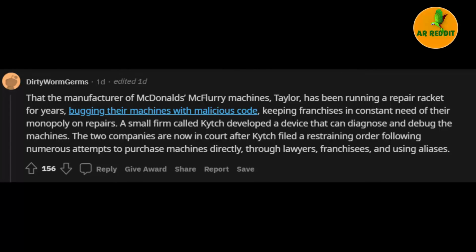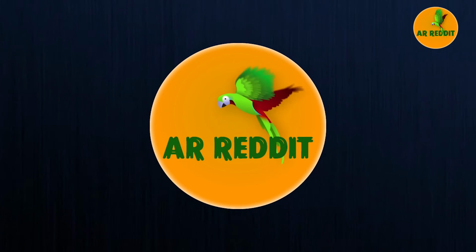The manufacturer of McDonald's McFlurry machines, Taylor, has been running a repair racket for years, bugging their machines with malicious code, keeping franchises in constant need of their monopoly on repairs. A small firm called Kitch developed a device that can diagnose and debug the machines. The two companies are now in court after Kitch filed a restraining order following numerous attempts to purchase machines directly, through lawyers, franchisees, and using aliases.